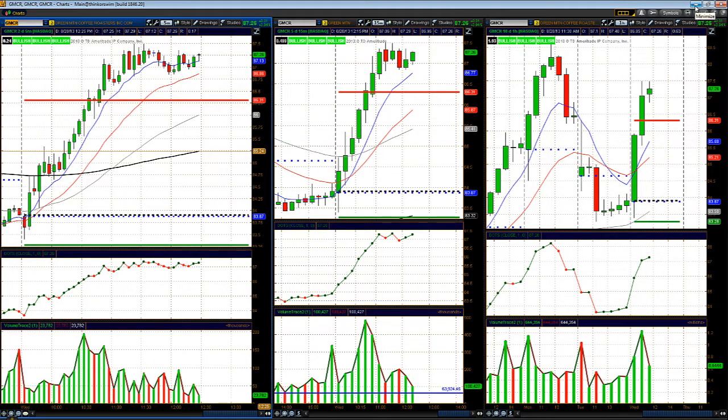Aside from that, we have some strength in the coal stocks. Some of the solar stocks are up a little bit today. Chinese stocks, CEO, XLV. The banks are doing pretty well. So some decent action, guys.